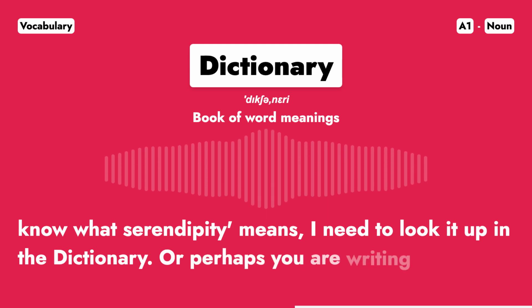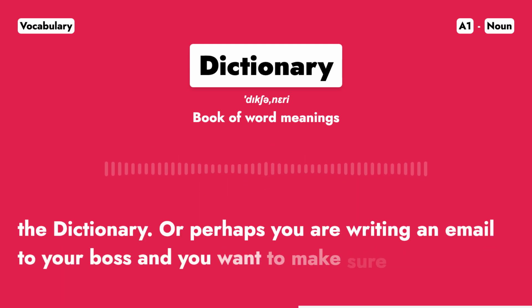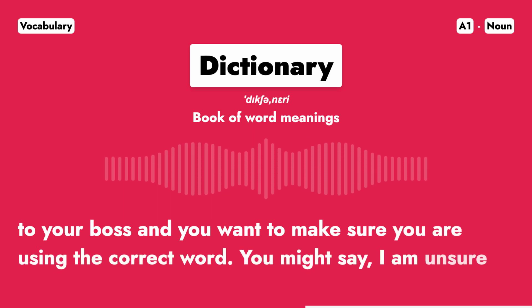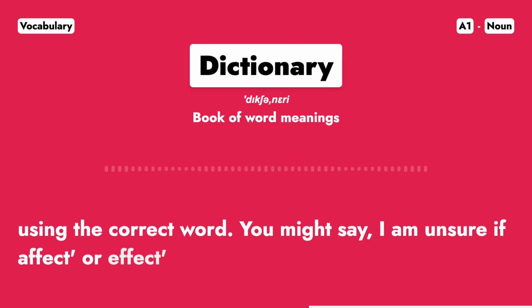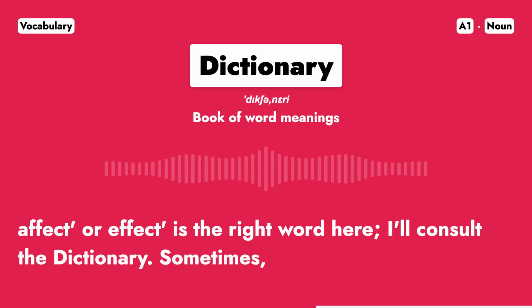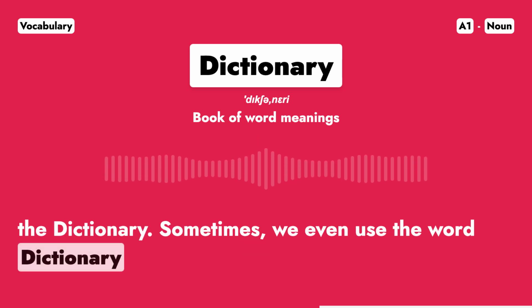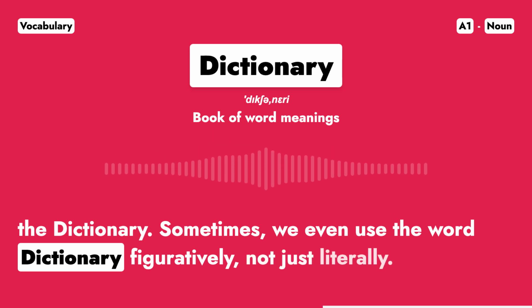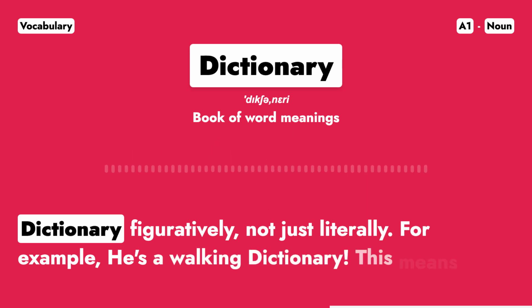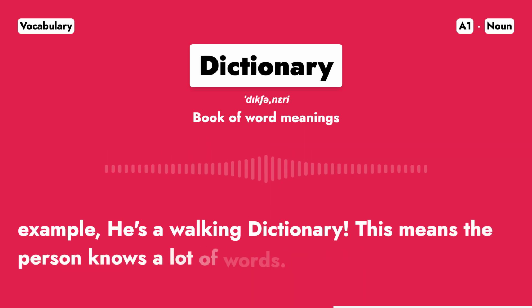Or perhaps you are writing an email to your boss and you want to make sure you are using the correct word. You might say, I am unsure if affect or effect is the right word here. I'll consult the dictionary. Sometimes, we even use the word dictionary figuratively, not just literally. For example, he's a walking dictionary. This means the person knows a lot of words.